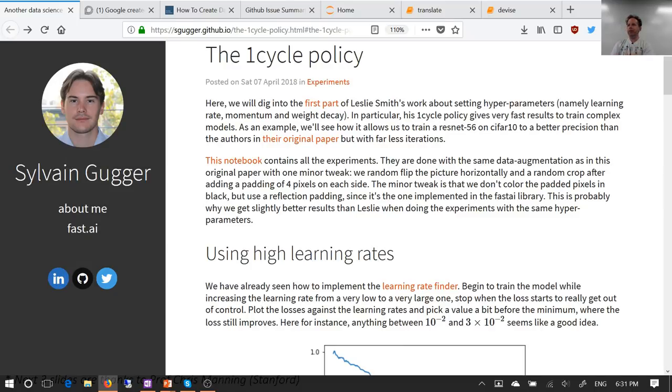And so the interesting thing about superconvergence is that you actually train at those very high learning rates for quite a large percentage of your epochs. And during that time, the loss doesn't really improve very much. But the trick is, it's doing a lot of searching through the space to find really generalizable areas, it seems. So we had a lot of what we needed in Fast AI to achieve this, but we were missing a couple of bits.